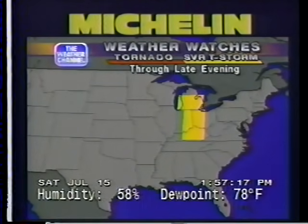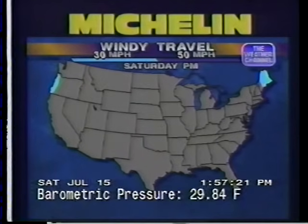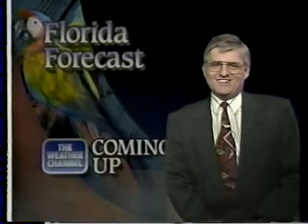So Detroit, look out, east side of Indianapolis, Lexington, into Columbus, Ohio. A little bit of wind in the northeast. Stay tuned to the Weather Channel. We'll see if there's any break in the Florida heat coming up next.